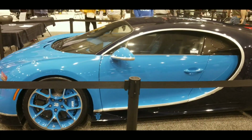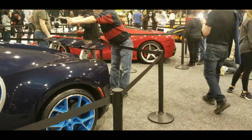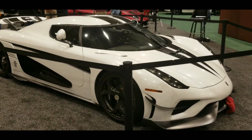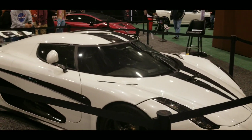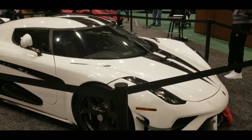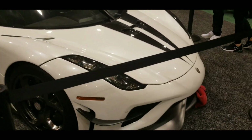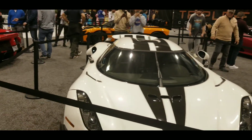The Triple F Collection. Why have I never heard of these before? I mean, not like I can afford it, but it's pretty awesome. You could probably drive underneath a semi with one of these. They're so low to the ground. Triple F Collection.